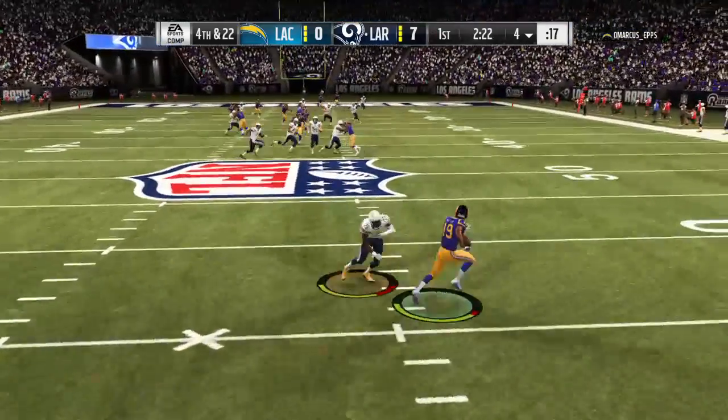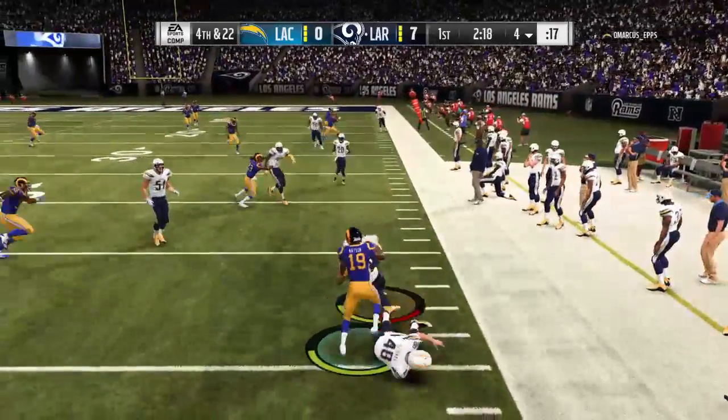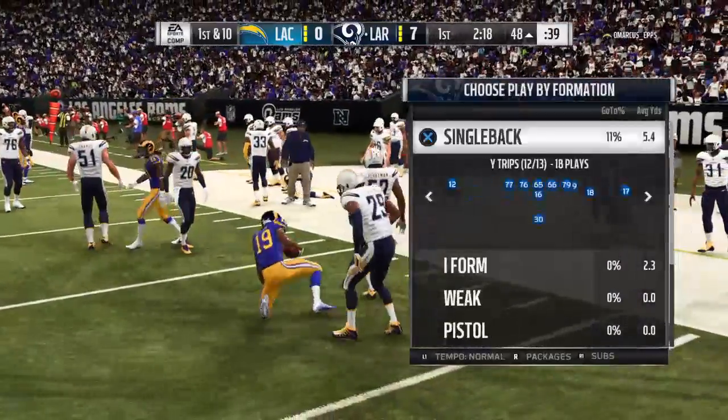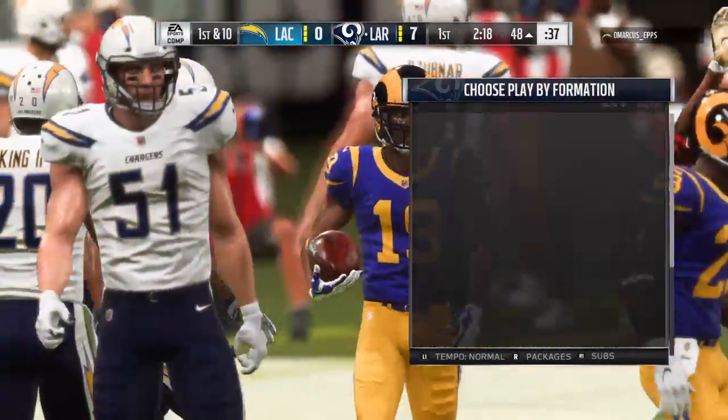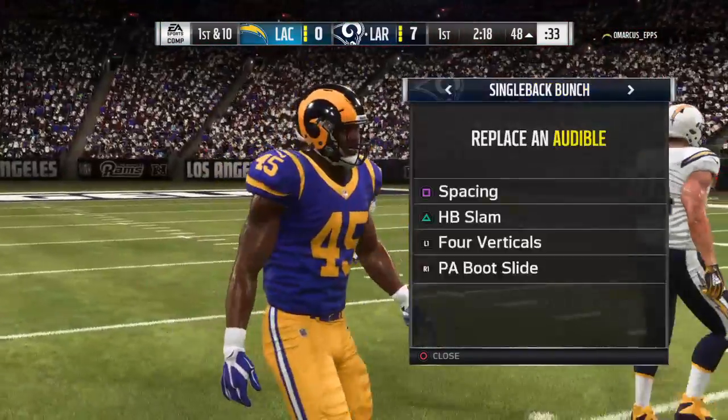This is fielded at the 27. Great blocking on the return. It springs him for 25. And the Rams are going to start this drive in great field position as they take over.